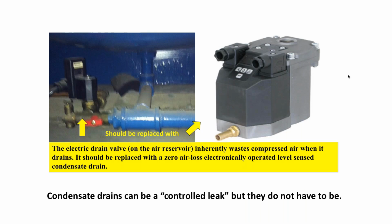They inherently waste compressed air. These are the valves that are on the bottom of air reservoirs, and they operate on a timer. And when they operate, they get the water out of there, but they also remove compressed air with it, which is a bad thing. So they have zero loss electronically operated level sense condensate drains, or oil filled ones too. So you don't lose the compressed air.